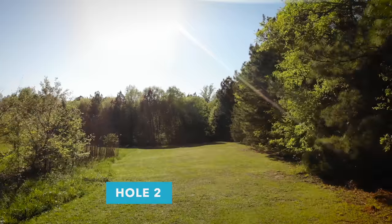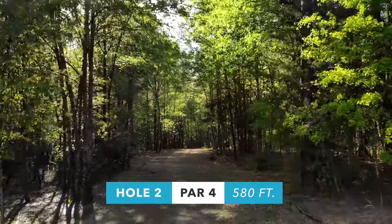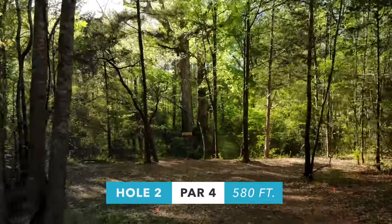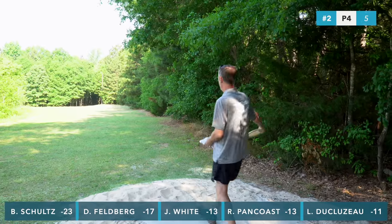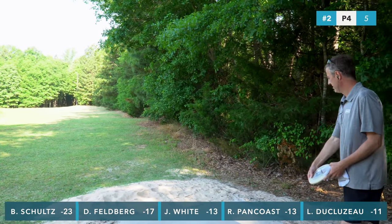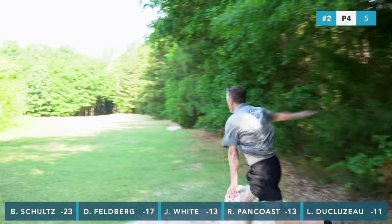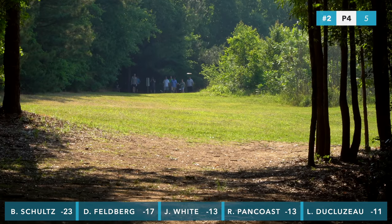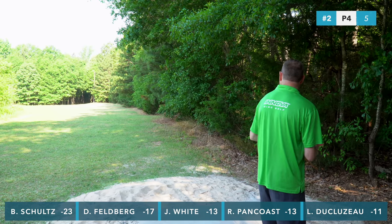Locomotive 2 is the big par 4, 580 downhill. Placement shot, first shot, tight woods at the end with a fall off behind the basket. There is nothing nice about this hole. Locomotive hole 2, Barry tees off. One of the hardest, if not the hardest hole on the course. He's just trying to place it in the gap. Like that. Can't do it much better.